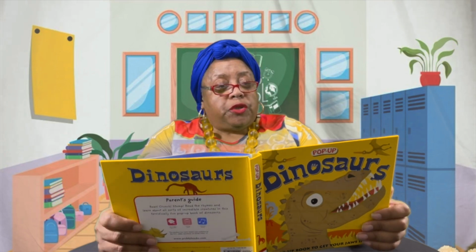Now, boys and girls, let me tell you from the beginning, I'm not going to be saying the names of these dinosaurs correctly, but if you know the names, that's great, because I really can't remember their names, even when looking them up, they're long. This is a pop-up book. Let's get our jaws into this. I'm going to describe it, then I'm going to show it to you.